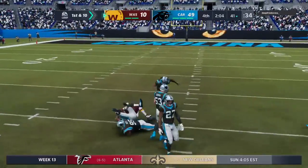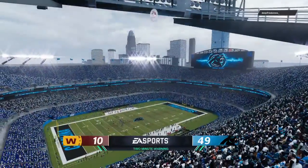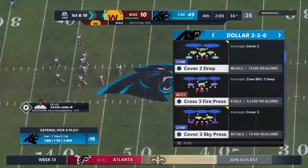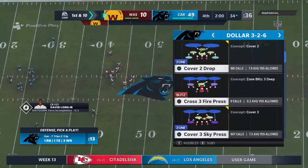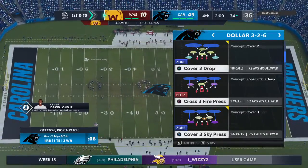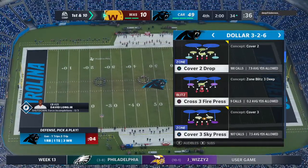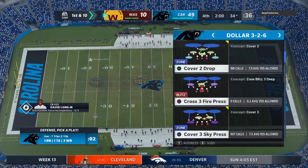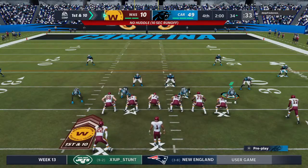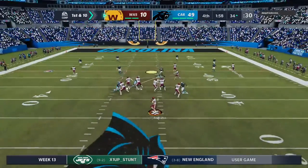Now a man open down the middle of the field. And he's going to get this all the way down inside the 35. Caught by a really nice gain of 25 yards. 1st down, Washington. So it's Washington with the football here as we welcome you back. And let's see what they've come up with offensively after having time to talk it over.